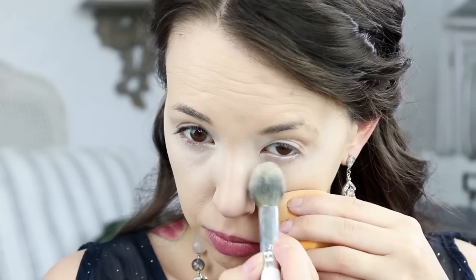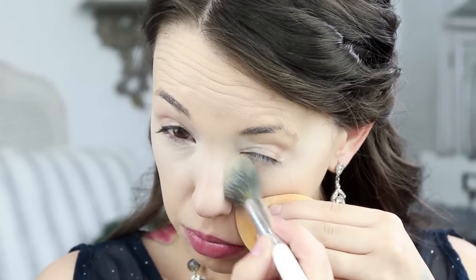Alright, so I will set this half of my face over here, and this side we will keep unset so we can see how this powder looks. Okay, I don't think that's such a good thing to inhale, by the way.